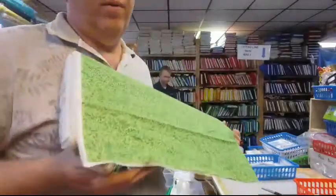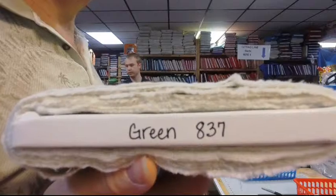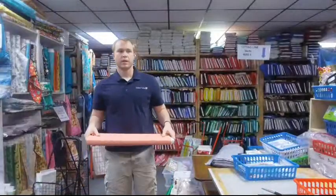Okay, shades of green happening all over the place, and so it's in the green section, of course, because we don't have a lettuce section. Green number 837, $6.99. Yes, that's all, $6.99.